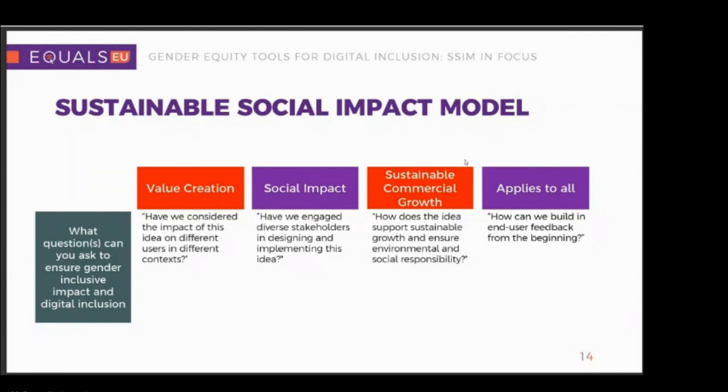So the first one is really sort of a question to open up the conversation. It's a catalyst to get things started. So what questions can you ask to ensure gender inclusive impact and digital inclusion? So this is an opportunity to unpack what these terms mean and to think about how you might self-evaluate the organisation with this understanding of this terminology. So some of the questions that came through, how you might think about this in relation to value creation, social impact, and sustainable commercial growth, are on the screen there.